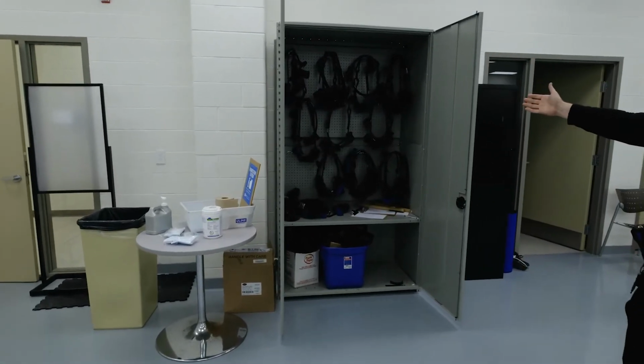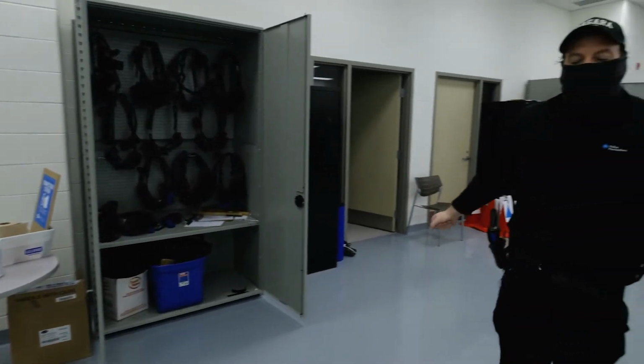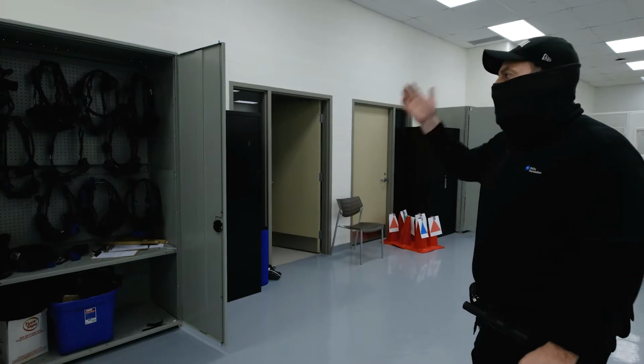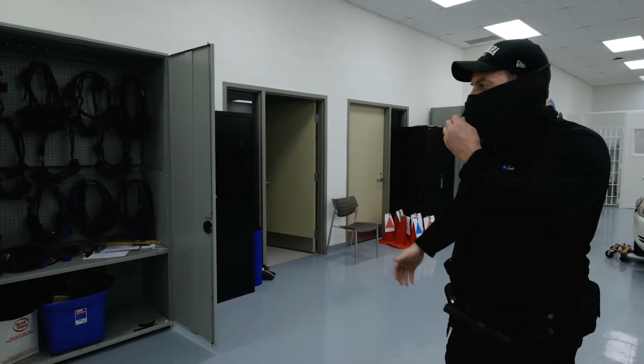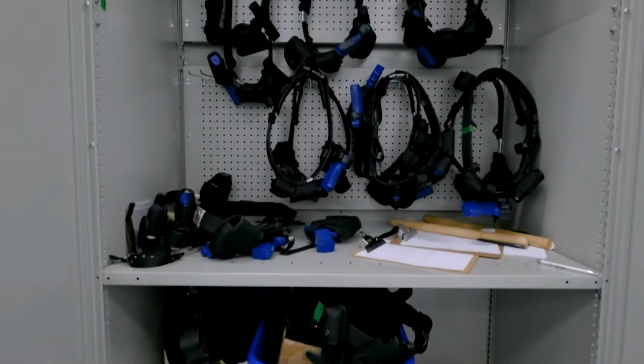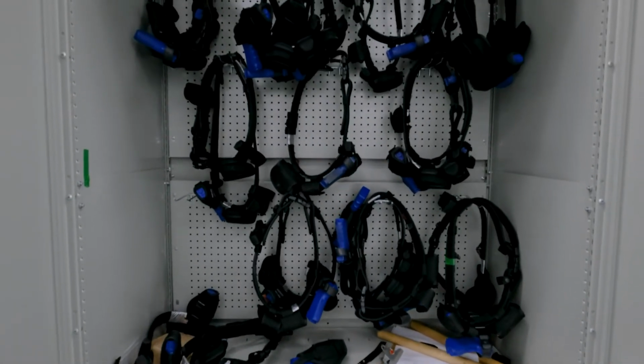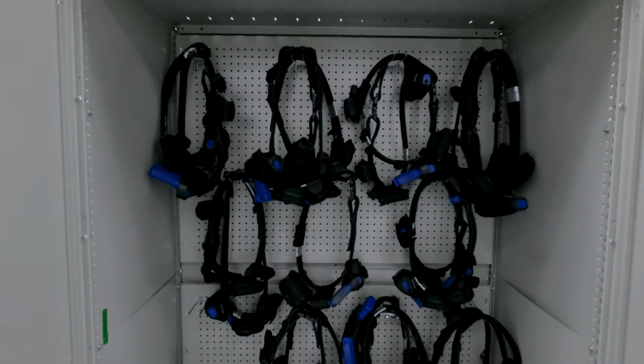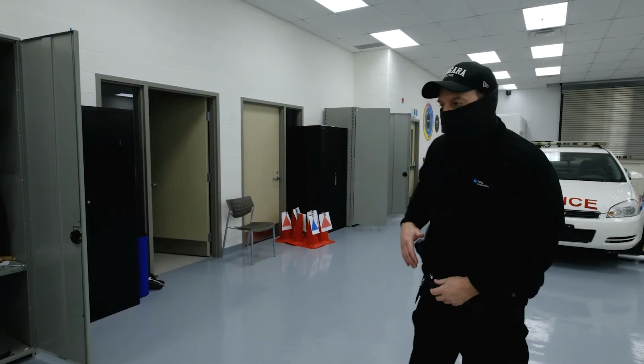As we come around, we've got our protective PPE equipment for COVID policies. You can see here this is our third year locker, our ALI, Advanced Law Enforcement and Investigations locker, and you can see they're all assigned their own belts, blue guns, flashlights, blue OC spray, and mechanical restraints, handcuffs. All assigned to the learner so they can get used to it.